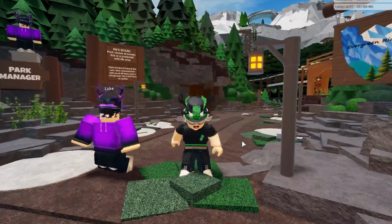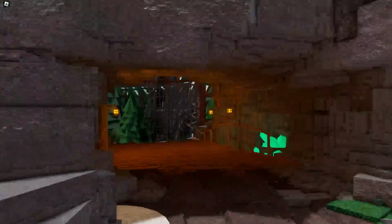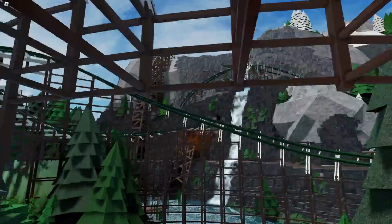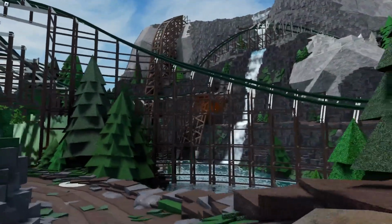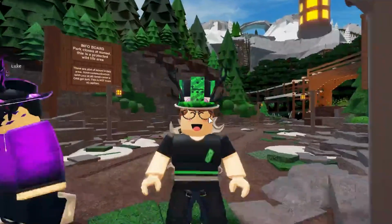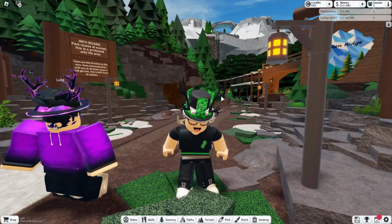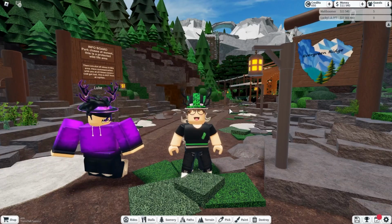Hey guys, today we are at a really cool park inside of Theme Park Tycoon. This is actually easily one of the best parks I've seen. It is just so beautiful, and there's so much to look at. Now, I actually haven't ridden any of the rides here, and I think it's just one huge roller coaster. I haven't ridden it yet. And guys, I think we're actually in for a real treat in today's video.